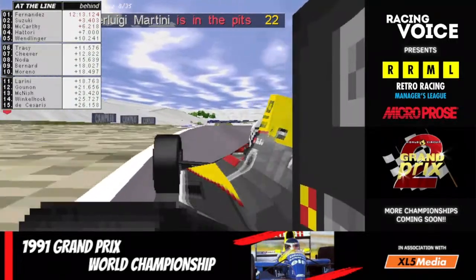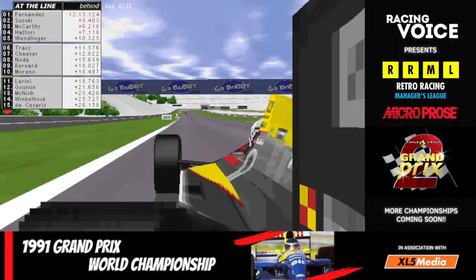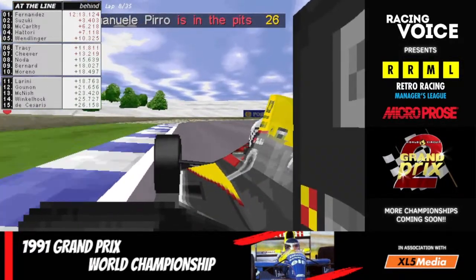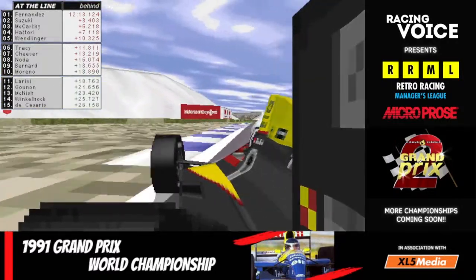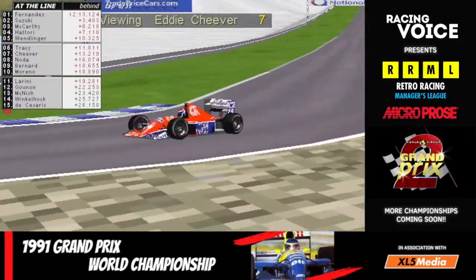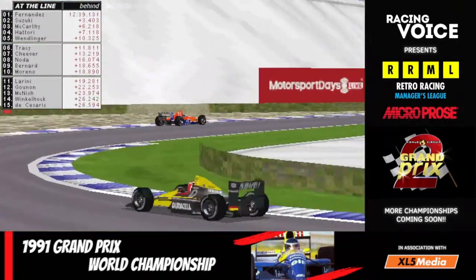And Martini's in. So Pierluigi Martini, it looks like a technical difficulty with the Minardi as well. So that's 2 cars in the space of 20 seconds or so hitting trouble. But both drivers had the forethought and the foresight to be able to bring their cars back into position without too much difficulty. Shiva is really struggling here.